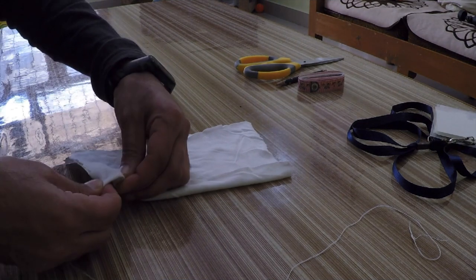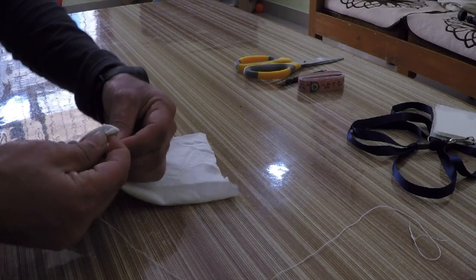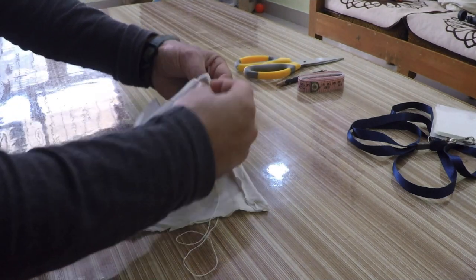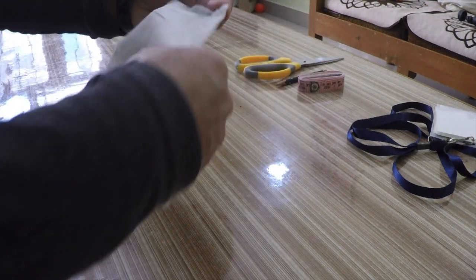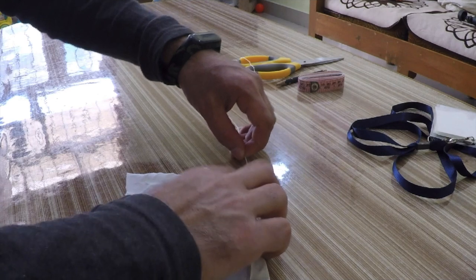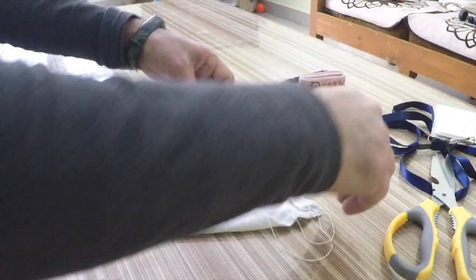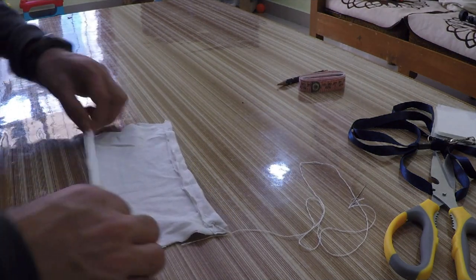Okay, I will take like this, and we will stitch this up to the end. Okay, this is one side. We will tie a knot here and we will cut, and we will stitch the other side the same.